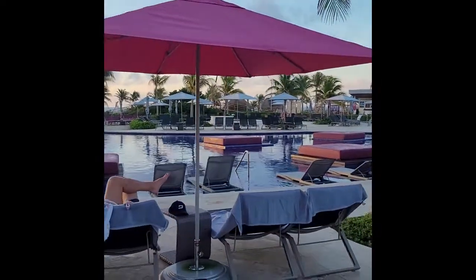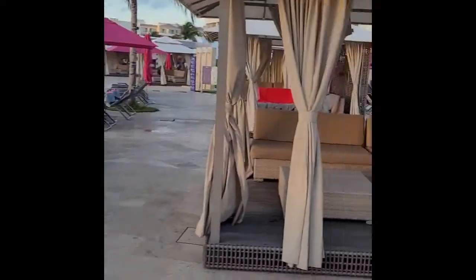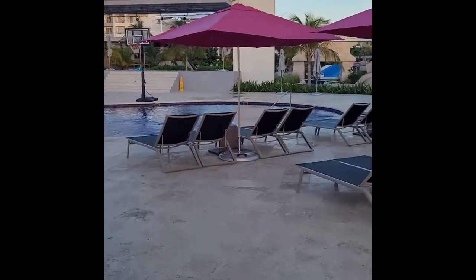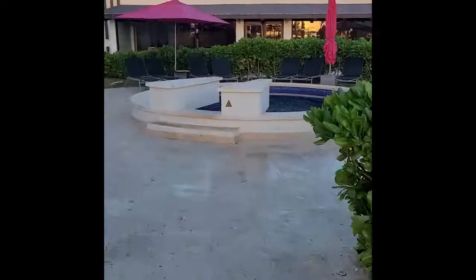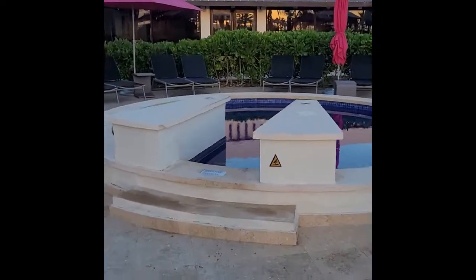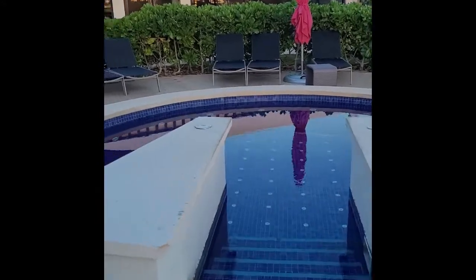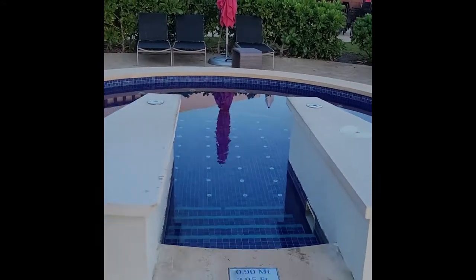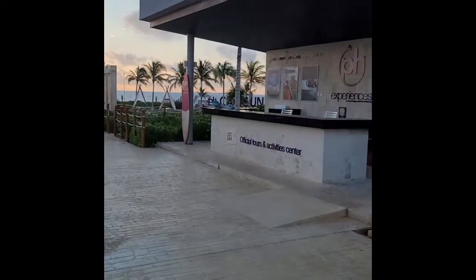So right across from this pool, there's another really cool little pool where they do lots of events, water aerobics, Spanish lessons, and then this is the bubbly tub. Now I call it a bubbly tub because it looks like a hot tub, but the water's not hot. It's actually regular temperature. So you push the little button, you get bubbles.